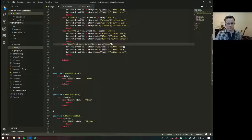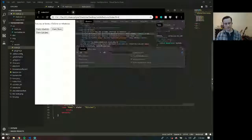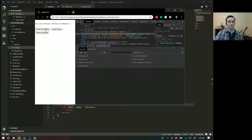But here's the trick: always get it working first, because so many people try to do all this crazy stuff in their code initially and they don't have working code, and then they can't refactor anything because they never got working code. Kitchen. All right, now I have all the states for these, right? I got window, floor, kitchen. Now if I go back, refresh, it still doesn't work.